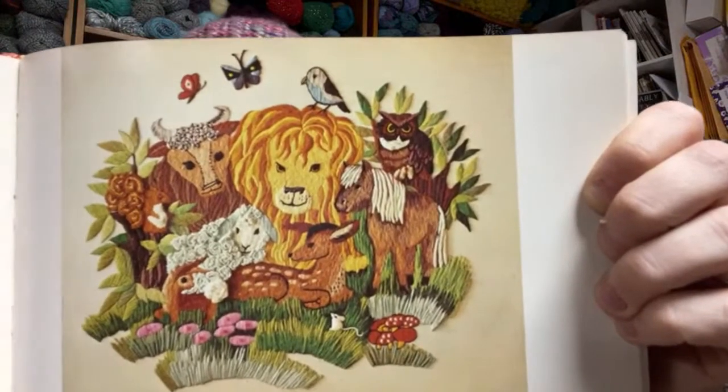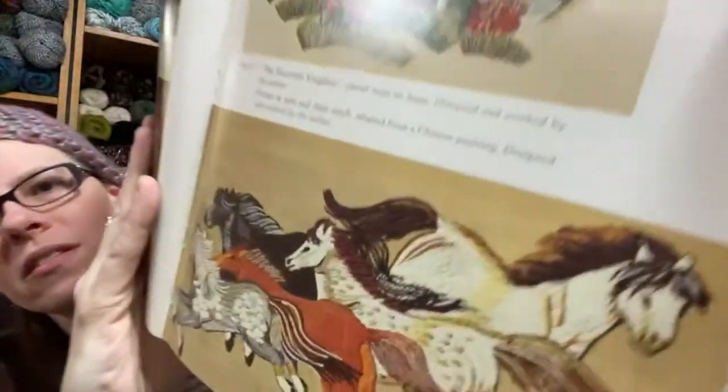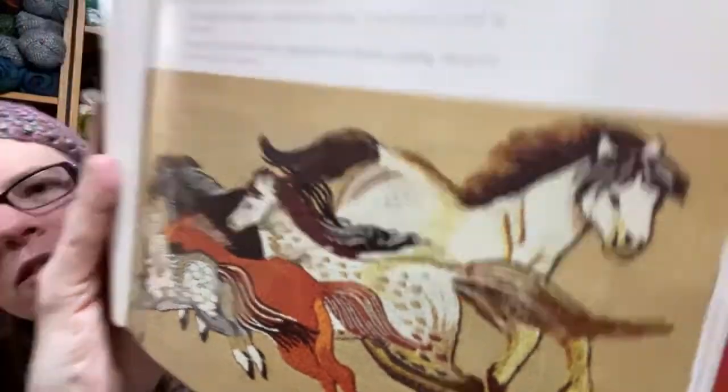Or anybody else that's into embroidery. This isn't just the Bev show, sorry. Oh. And these horses. Oh my God, so pretty. And they're amazing, aren't they?